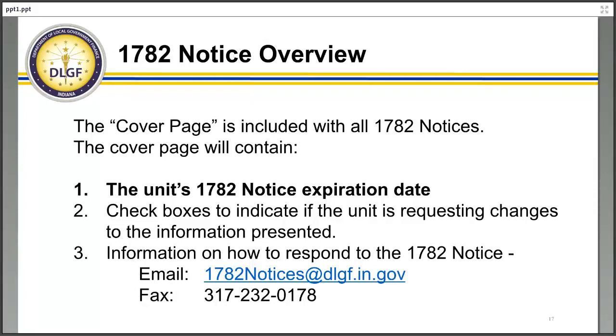Now, there are two checkboxes to check. One is no changes requested. The other one is requesting changes. And at the very bottom of the form, you'll see how to respond to the 1782 notice. You can send an email with a scanned copy of this to the 1782 notices at dlgf.in.gov email, or you can fax it to us.